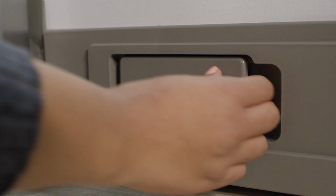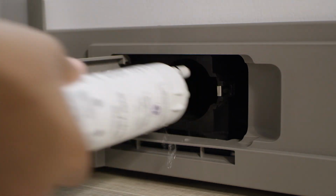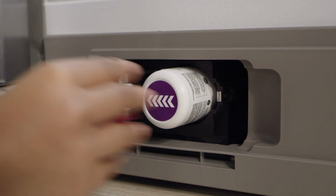To replace the everydrop water filter is really easy. You just open the door, pull it out, insert a new one, close the door, and you're good to go for the next 6 months. This is actually a really big one.